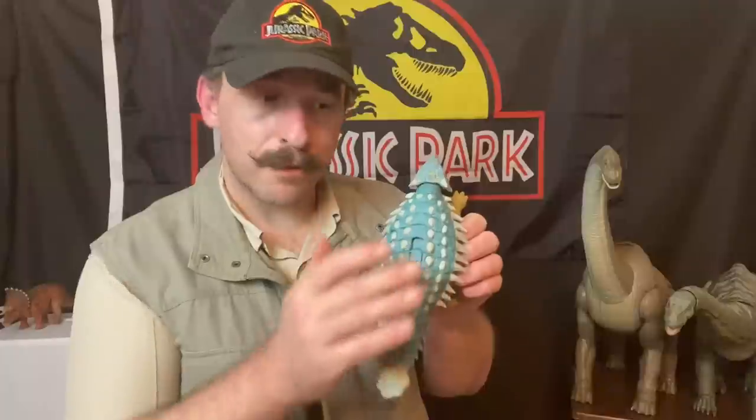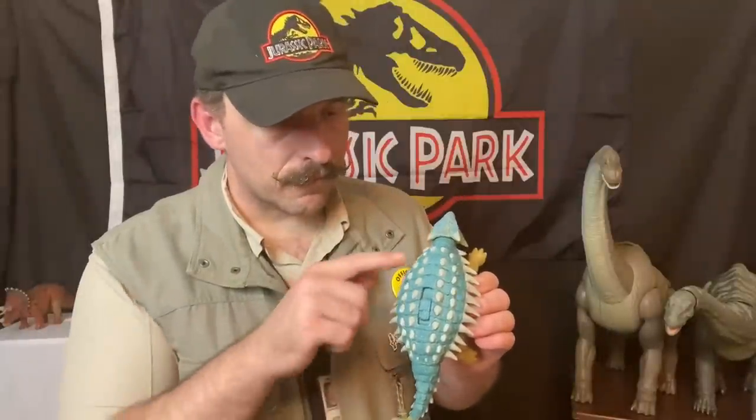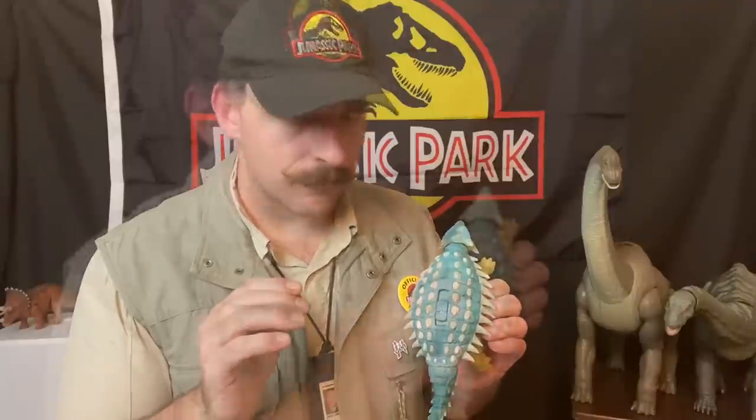Then if you take a look at its armored plating, surrounded by jagged horns on each side. Extra protection. As well as some smaller, bumpier horns on its back.